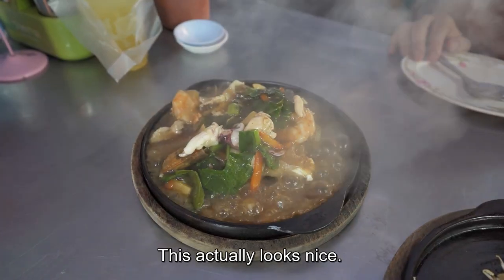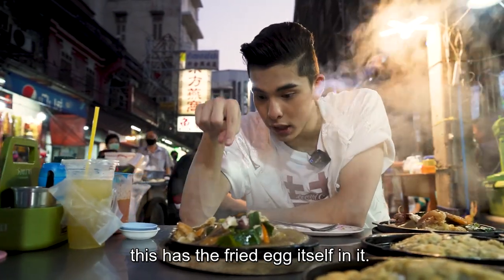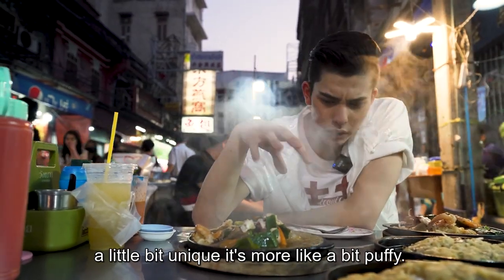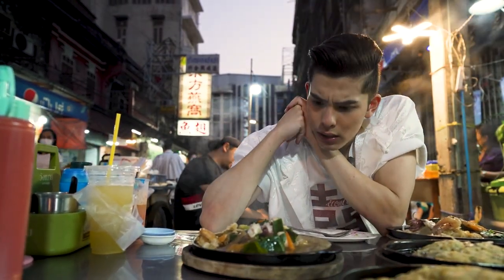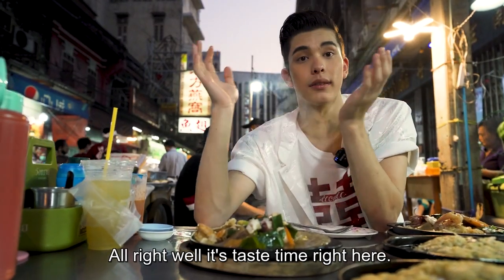This actually looks nice. This is quite similar, except this has the fried egg itself in it. And it's not just a fried egg, it's a little bit unique. It's more like a bit puffy, like a balloon. Wow, that looks great. All right, well, it's taste time right here.